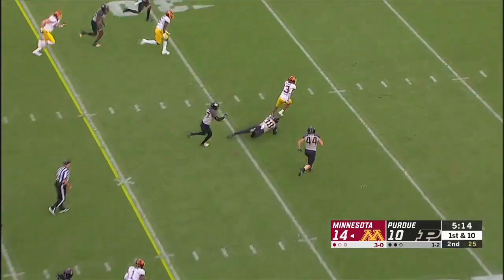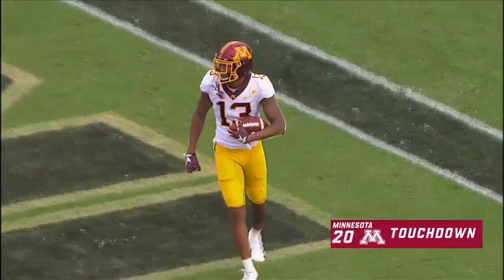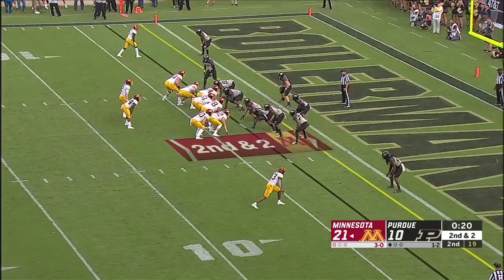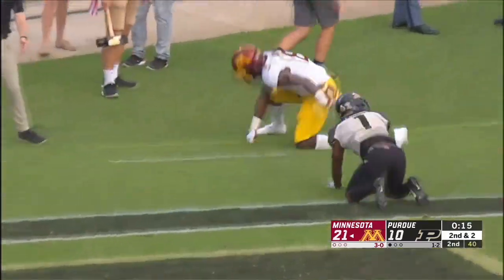Pass on the slant. Caught Rashad Bateman. Turns the defender away and will take it in for a touchdown. 45 yards, Rashad Bateman. You have to hurry if you don't get into the end zone. It'll be a pass play. Fade. Corner end zone. Touchdown.